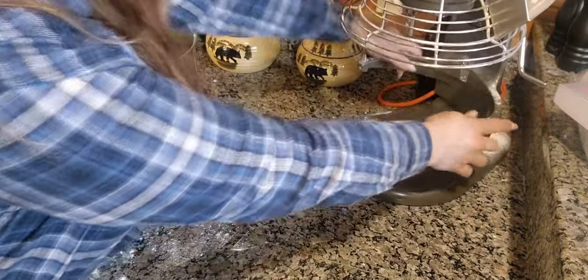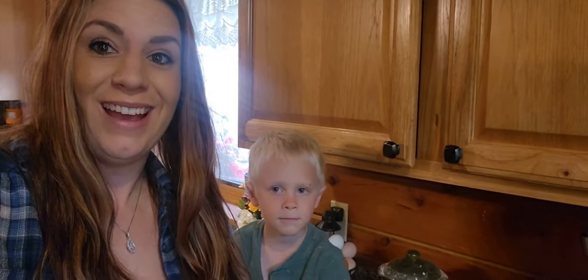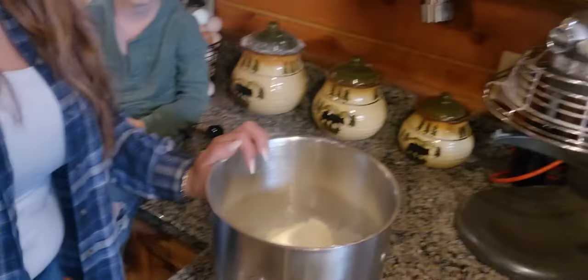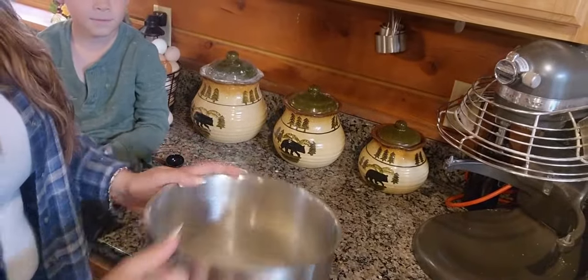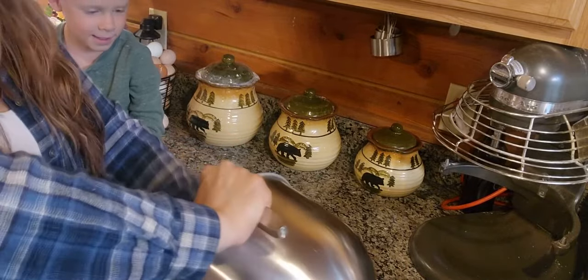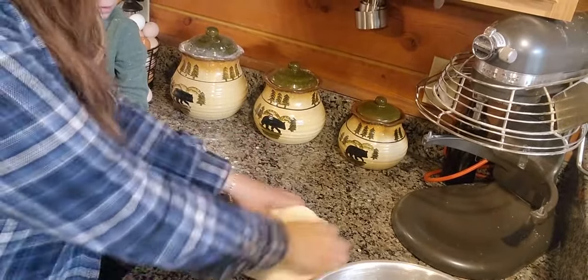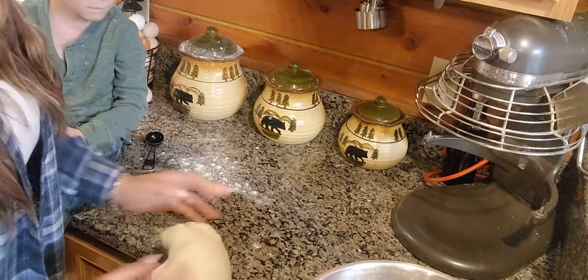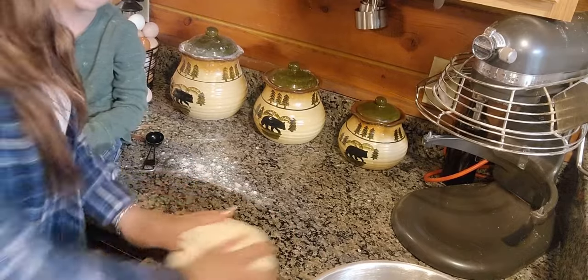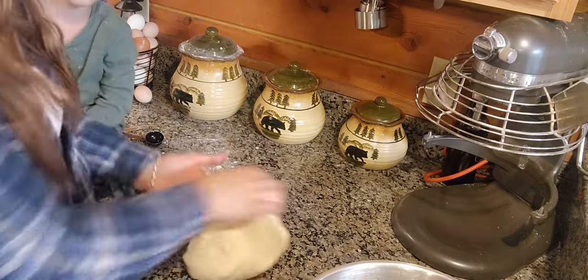Usually I need 4, but for whatever reason today I needed a little extra. You try and quietly put that back, and then after that, you will need a cute little helper to help you knead, and my son Isaiah actually wants to help. So, you are going to pull your dough out onto a clean surface, and that was just from my little extra bit of flour that I had, and you will want to knead this just a few times, maybe for a minute or two.